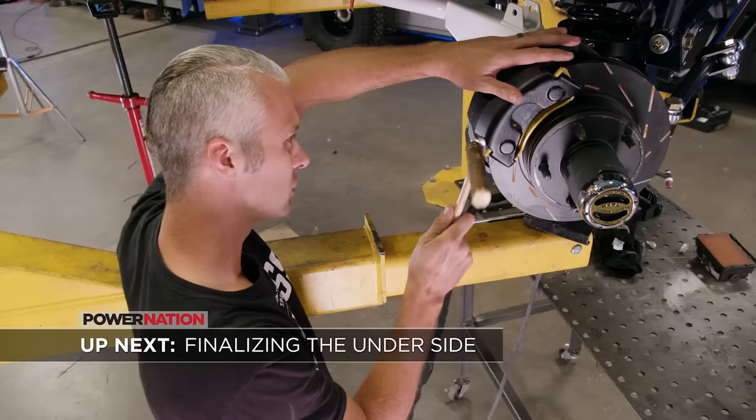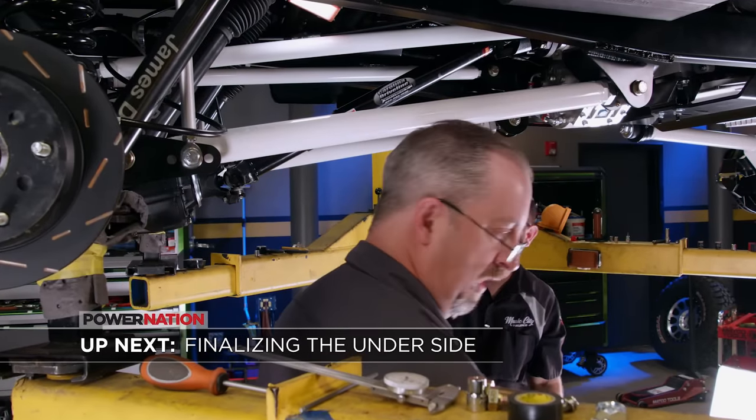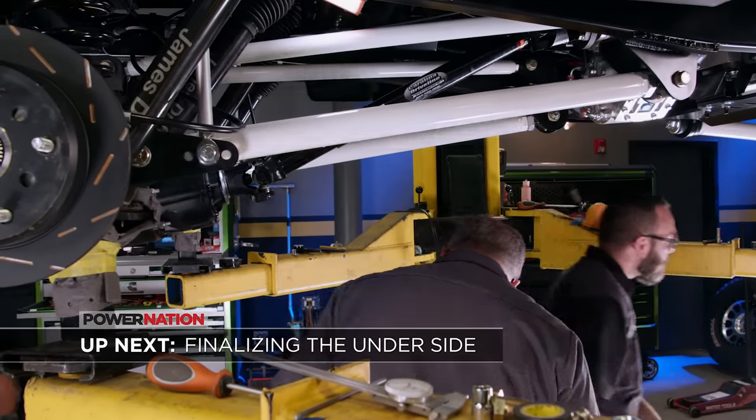Up next, we put the Bronco on the lift for the final time and get her all buttoned up. Nice. Installed. Thank you, sir.